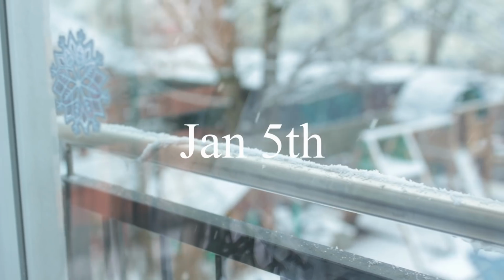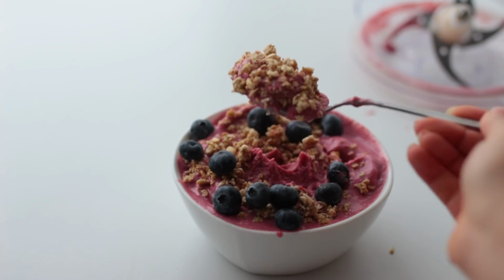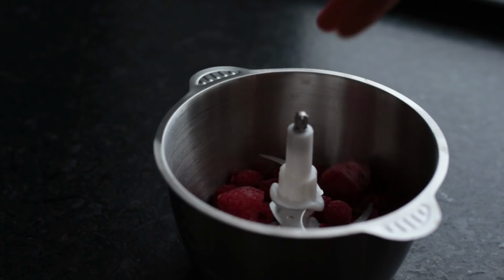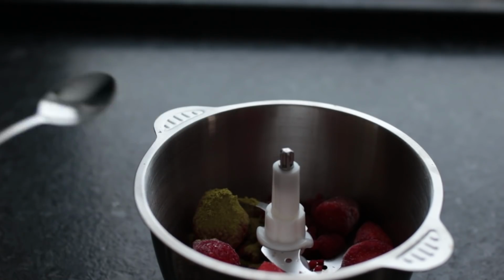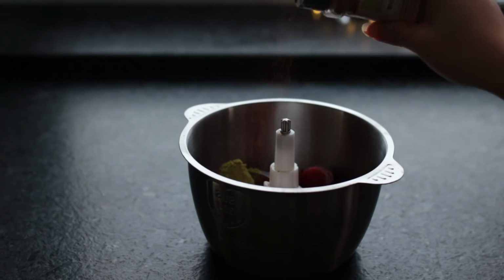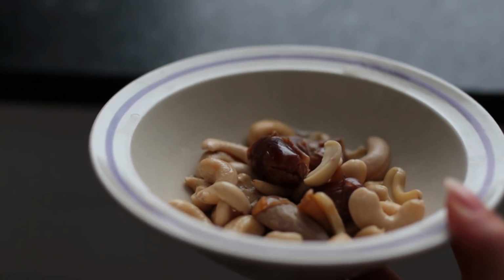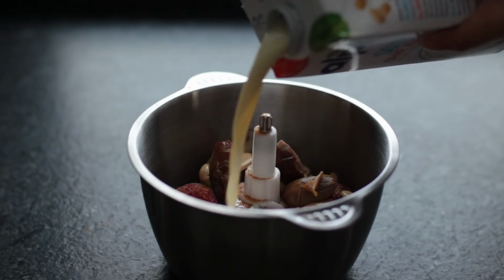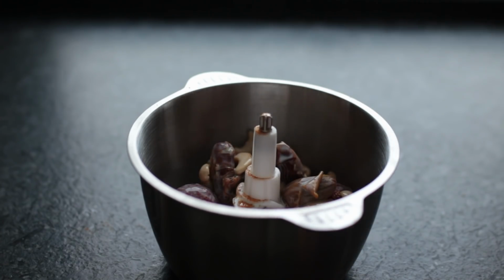What kind of breakfast fits this chilly weather better than a comforting smoothie bowl? So this bowl consisted of some frozen raspberries, frozen strawberries, ground pumpkin seeds, which my mom got from the organic store, cinnamon, ground flax seeds, and some cashews and dates, which had been sitting in a bowl of water overnight in the fridge. And then I also let them simmer on medium for another 20 to 30 minutes.